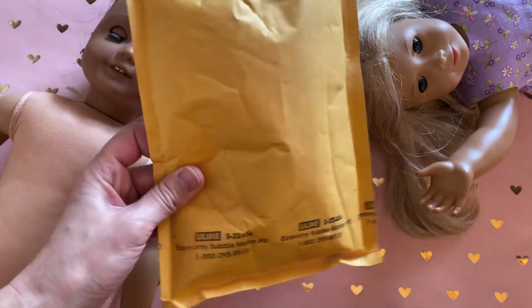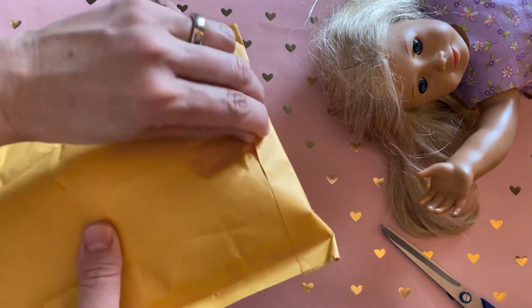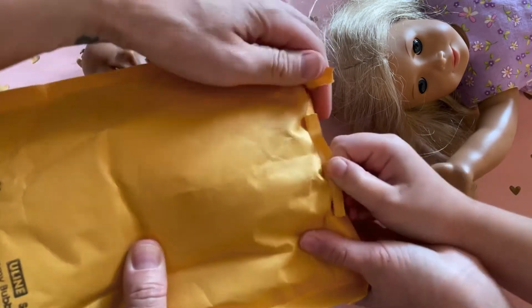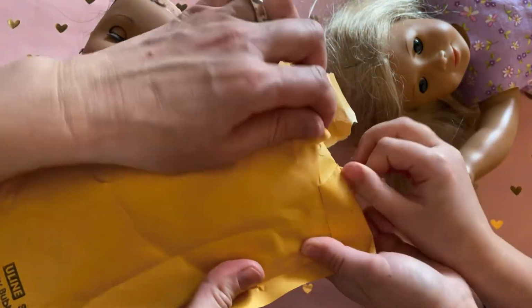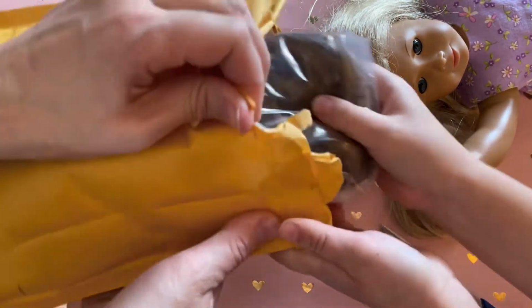I think if we're cutting it, we might have to be careful because we could cut the wig. Do you want to pull on that? Because what if we cut the wig and then gave it a haircut? Okay, so you're thinking blue and pink and purple? I'm thinking yellow and pink.